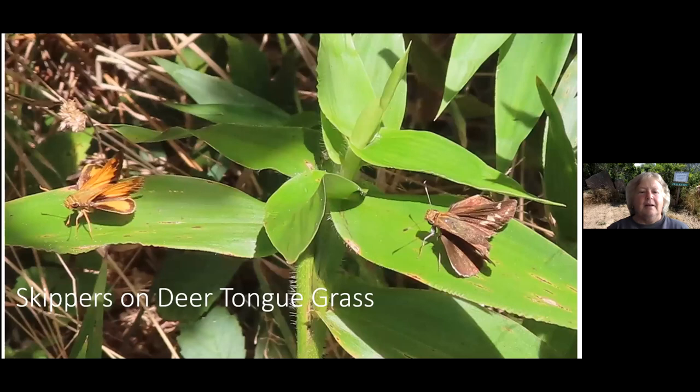In the same field, more deer grass, but also this type of butterfly. These are called skippers. Skippers are like moths with their feathery antennae, and like butterflies with their knobbed antennae. Skippers' antennae have a little hook at the end. But what's interesting about these is the placement of their forewing.